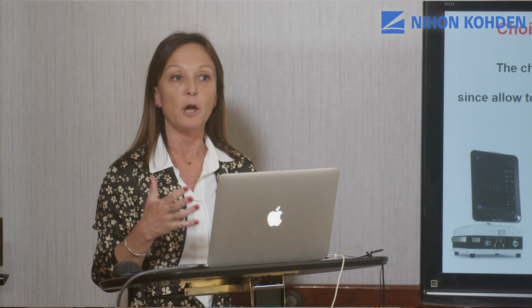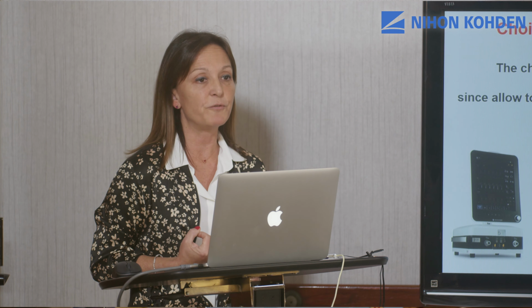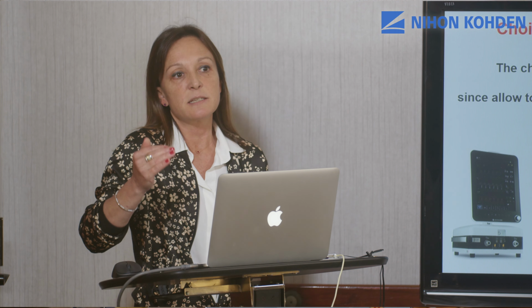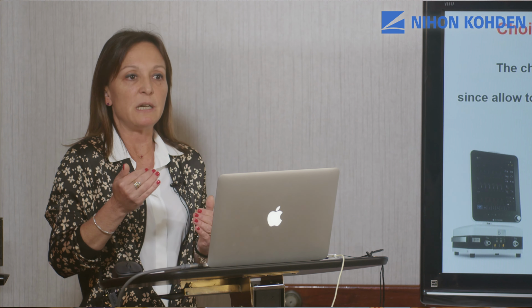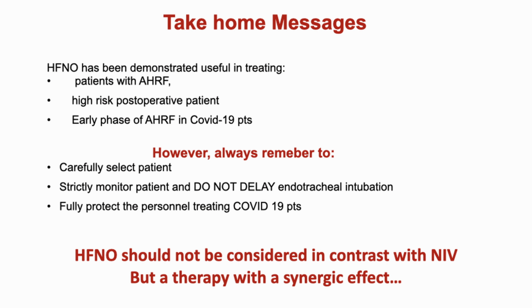Here we don't have the monitoring of tidal volume, but you have the monitor of the respiratory rate of the patient and of the peripheral oxygenation. So you can start at 30 liters per minute, and then step by step you can increase, trying to see if the patient's dyspnea and tachypnea can be relieved with that level of flow. So definitely high-flow nasal cannula is useful in treating acute respiratory failure of different origins, and it's useful also in preventing reintubation in the post-extubation period in high-risk patients.